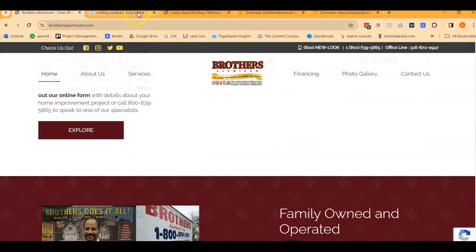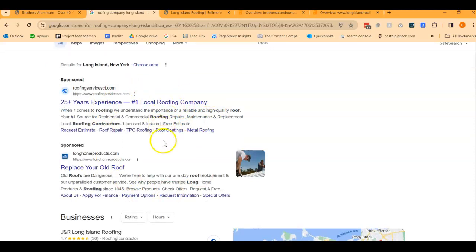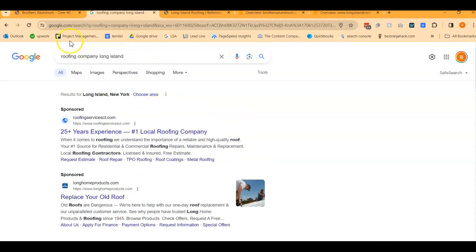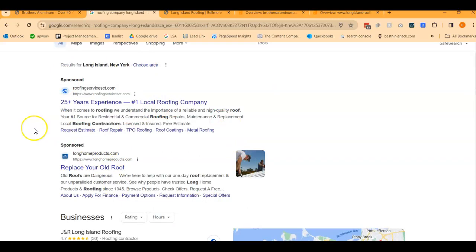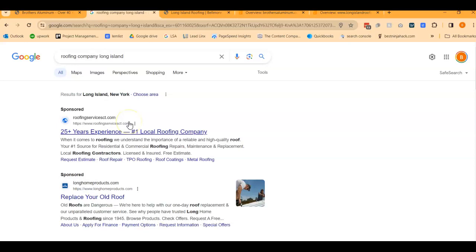Now, if we did an actual Google search for roofing company Long Island, we can see here are some regular Google ads that show up first. And I know you guys are specifically in Valley Stream, but I'm just going to do this with Long Island so you can see a little bit about what I'm talking about, and there's more people to see. Anyway, so here are the Google pay-per-click ads, and it looks like they're actually showing these instead of Google Guaranteed. So maybe there's not enough people that are signed up for Google Guaranteed in this area. We'll have to take a look.